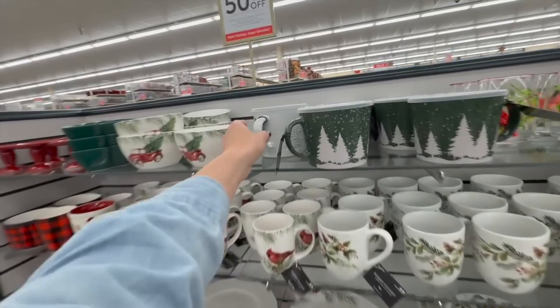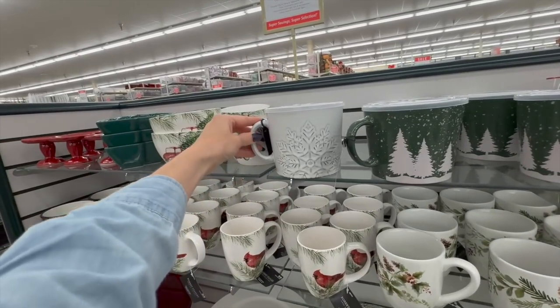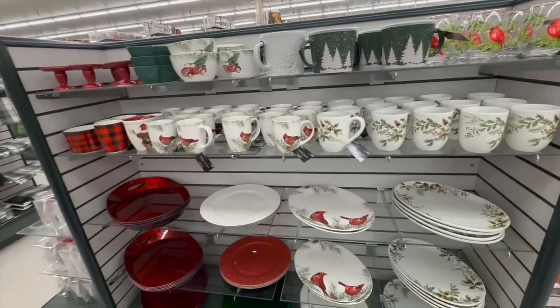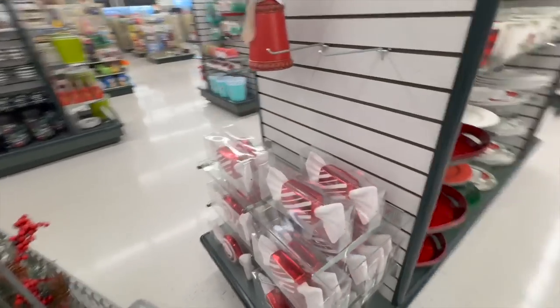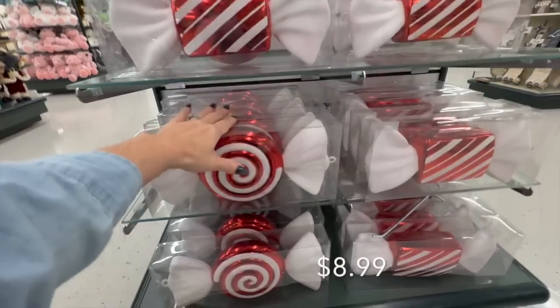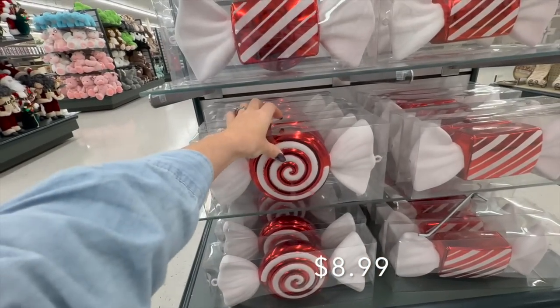Also, I wanted to check out their mugs. They had so many mugs this year. I really like that plain snowflake one that you could use all winter long. And then they had some of those jumbo ornaments here. I'll be showing you some pastel ones as well, but those are so fun if you do candy trees.